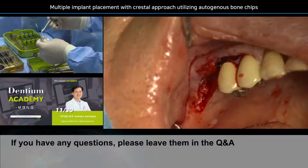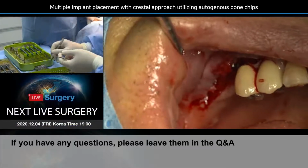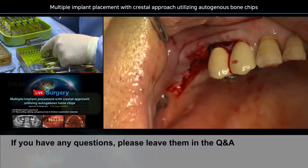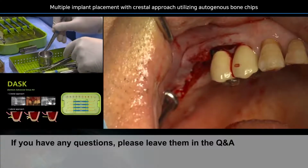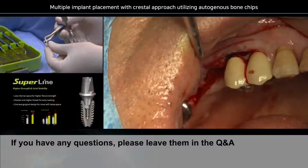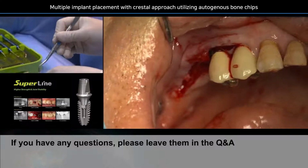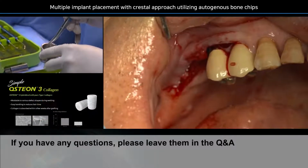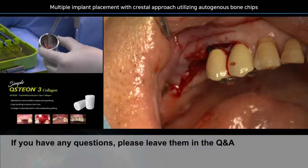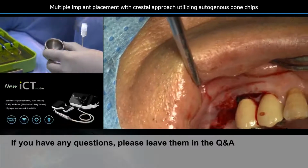So, as you can see, I'm taking out the Osteon 3 collagen, which is very hard at this time. But if you put it into saline and mix it, then it becomes immediately soaked like this, and now you can mold it. It was very hard, but now you can squeeze it. Do you see? It has a shape, it has a formation, and then if you mix it with the autogenous bone, it becomes a very fantastic osteogenic bone graft material. So this is how you make a nice Osteon 3 collagen mixture with the autogenous bone. So we are ready for the bone graft.